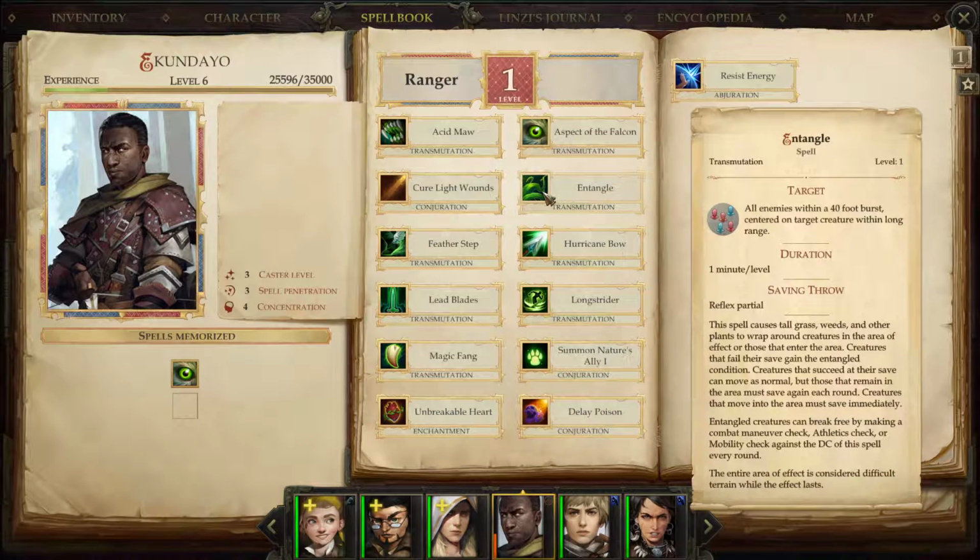Ooh, Entangle. This spell causes tall grass, weeds, and other plants to wrap around creatures in the area of effect or those who enter the area. Creatures that fail their save will gain the Entangled condition. Creatures that succeed at their save can move as normal, but those that remain in the area must save again each round. Creatures that move into the area must save immediately. They can break free by making a combat maneuver check, athletics check, or mobility check against the DC of the spell every round.